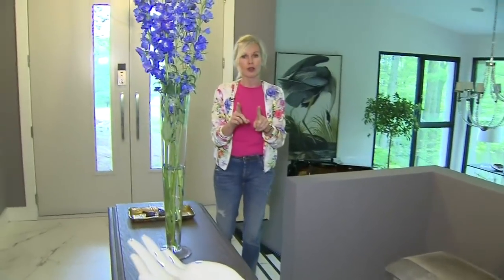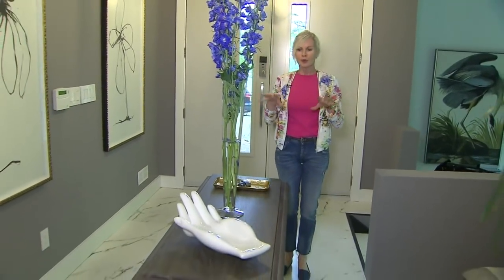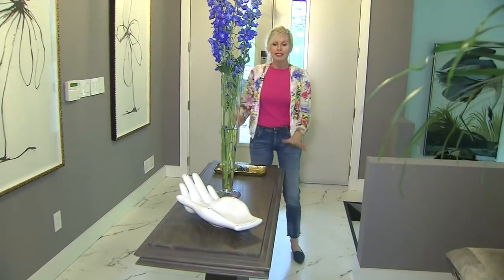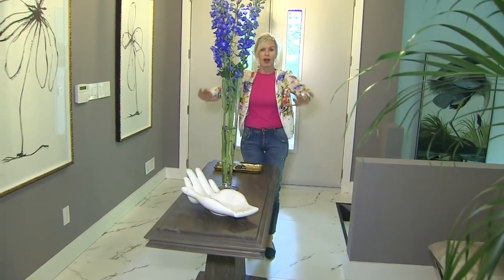Now, something that I always try and do is create a center hall table if I can. So in your own space, take a look and see if you can do it. This rectangular table works beautifully. I have a clear traffic path on either side.